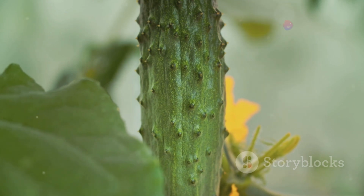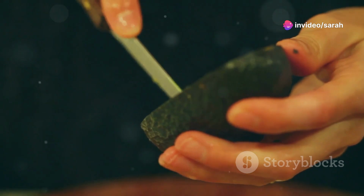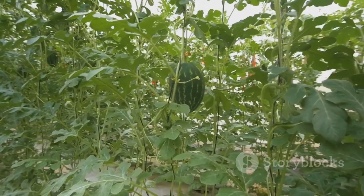Next, think about what kind of cucumbers you love to eat. Do you prefer long slicing cucumbers for sandwiches? Or maybe you love crunchy pickling cucumbers? There's a perfect cucumber variety out there for everyone.